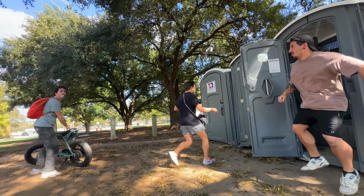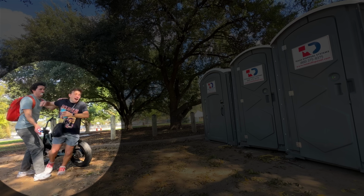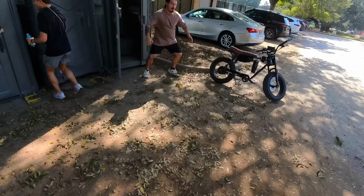Wait, hold on, pause real quick. My favorite part about this camera is you can basically mount it anywhere. Okay, this might look ridiculous, but it's actually serving a purpose. This shot that I'm filming here requires a lot of different angles. In order to pull it off, I need the camera mounted to my head. This makes it easy to capture all the action in the shot.